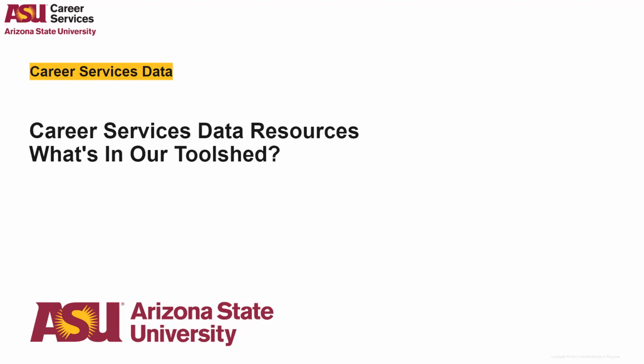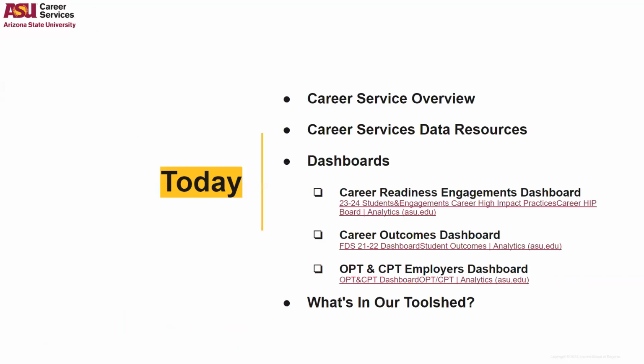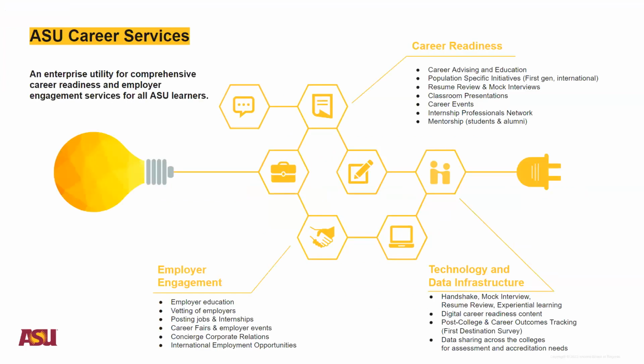I don't have data degrees, so I'm only going to share some high-level information about career services just to set some context, and then I will turn it over to people who can speak data better than I can. So this is just a brief overview of what we're going to cover. To get started, I'm going to explain a little bit about career services.